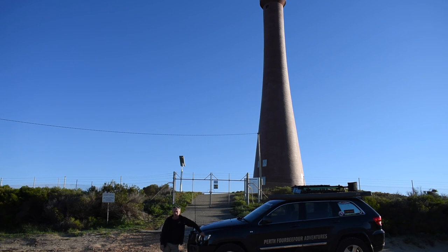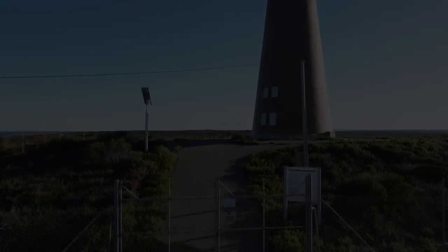So the track starts just to my right. I am up in the little car park section of said lighthouse, and the track starts just to my right, and we'll go through a few things and then we'll head on up the track. But first we'll have a quick look at this lighthouse, eh?